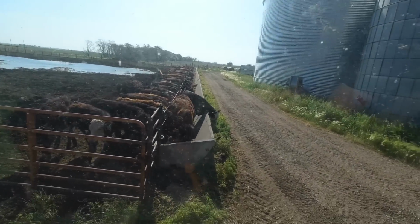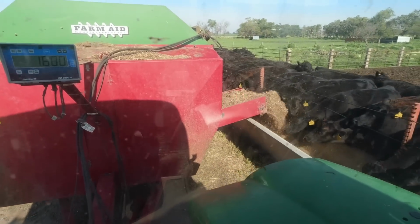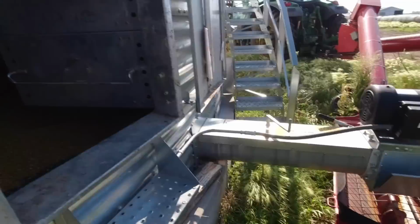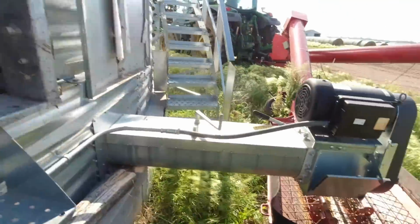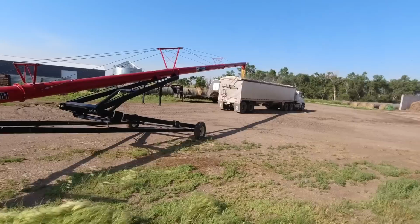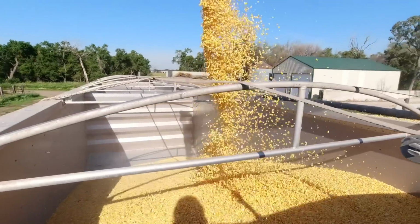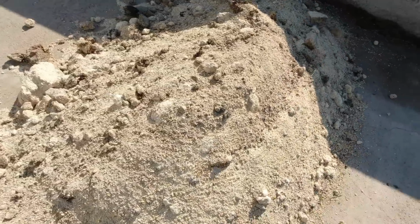You kidding me? This is all the cracked corn we have left from when we filled it. 9,000 bushels, I think, is what we put in here.